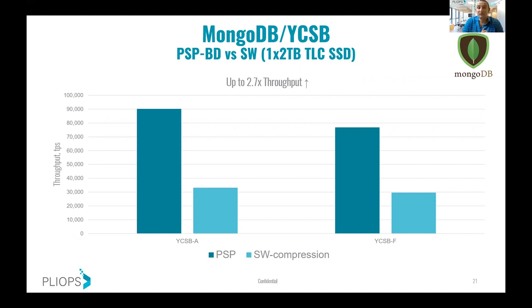While the two systems now produce approximately a data image of similar size, the performance gap is once again decisive. As you see, the PlyOps managed system delivers up to 2.7x throughput advantage compared to MongoDB that applies software-based compression.